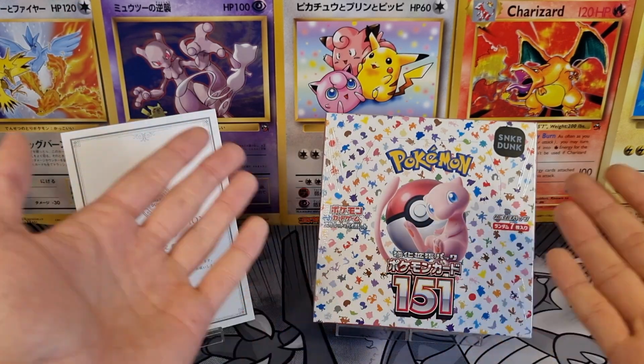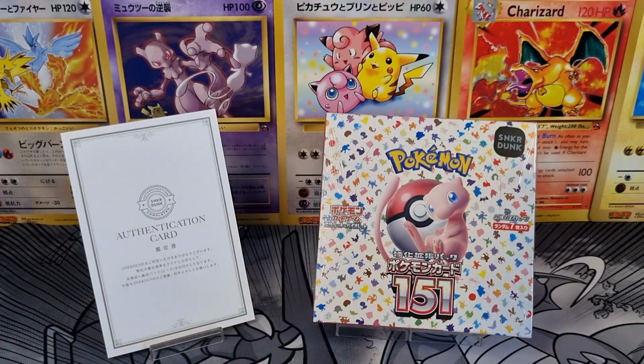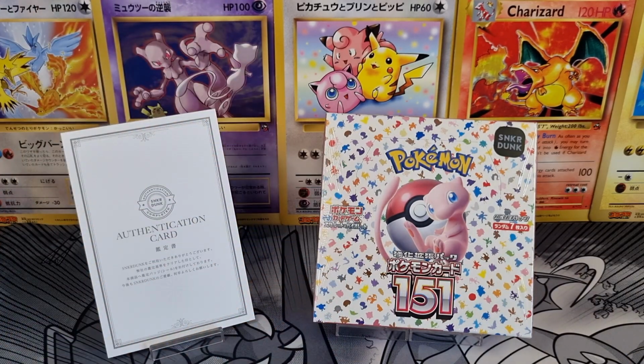To me, this box is part of my collection. I can remove it later if I want to. For now, it's just whatever. I'm not too bothered by it. So what does SNKRDunk do to inspect the shrink wrap? I think that's what everyone is here for. That's what everyone wants to know.